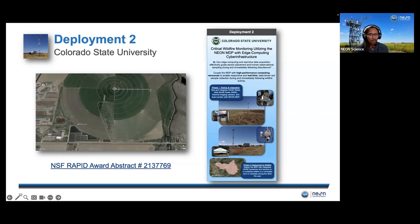This project had 2 phases. Phase 1 was testing and integrating the researcher's equipment and sensors into an MDP and ensuring that it is fully functional and well integrated. Once tested and integrated, the MDP would be ready for phase two. There is actually a short YouTube video on phase one of this project linked in chat.